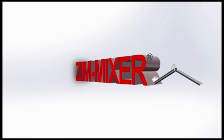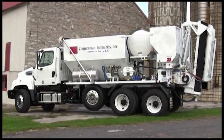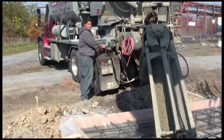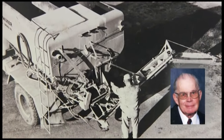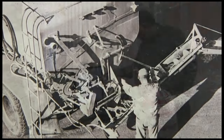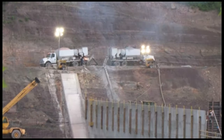Zimmerman Industries, meeting today's challenges by providing performance, dependability, and productivity. Zimmerman Industries is the original in mobile concrete mixers. Our founder, Harold Zimmerman, invented and patented the first mobile mixer in 1964. And our reputation for innovation and leadership in the volumetric industry continues today.